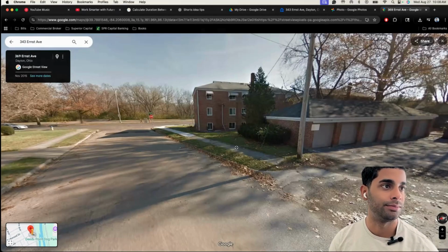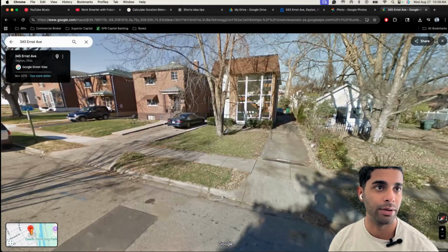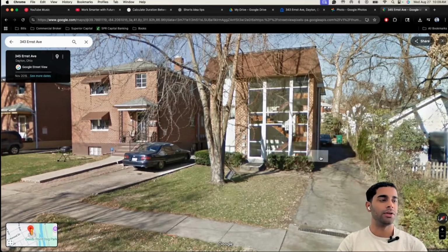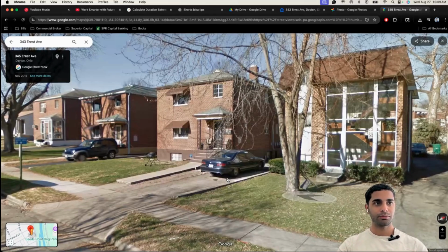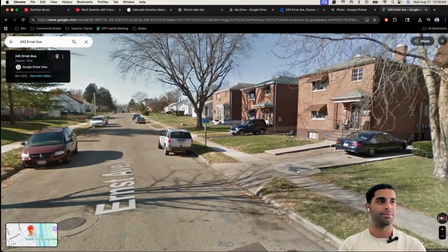This house was abandoned, but now they have someone in there. So it looks like it's slowly up and coming. This is 2021, so about 4 or 5 years ago. It looks like it is improving slowly, but this is definitely a C-minus neighborhood. If I had to put a letter grade on this, I would put a C.